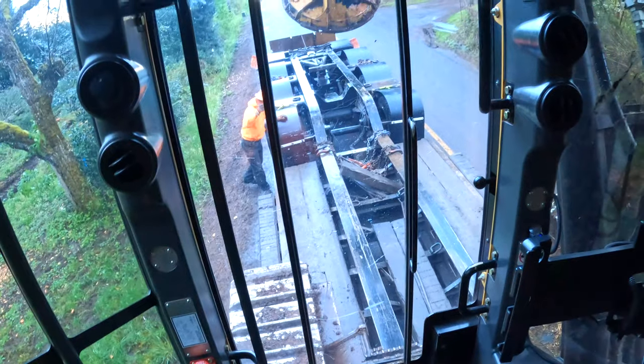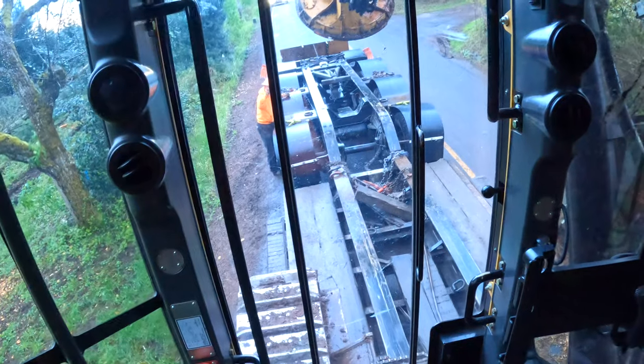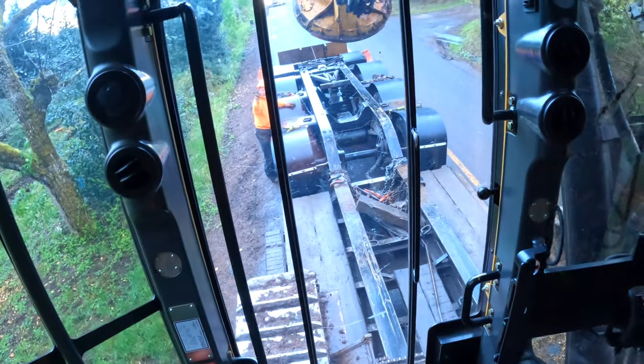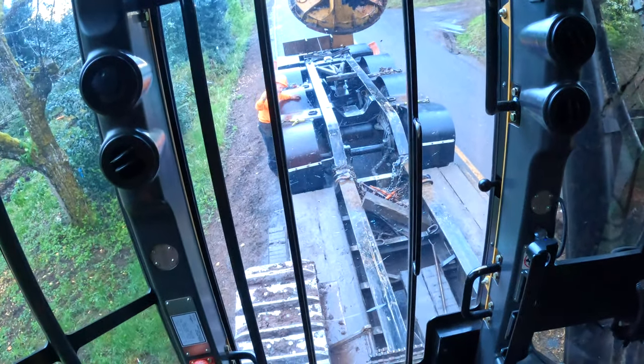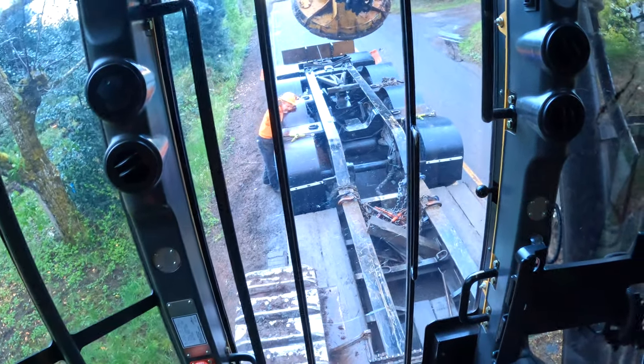So right here, I've got full power. I can climb up over the approach, just barely settle down when I hit the top of that, flatten out, and away I go. Full power to both tracks, slow and smooth.